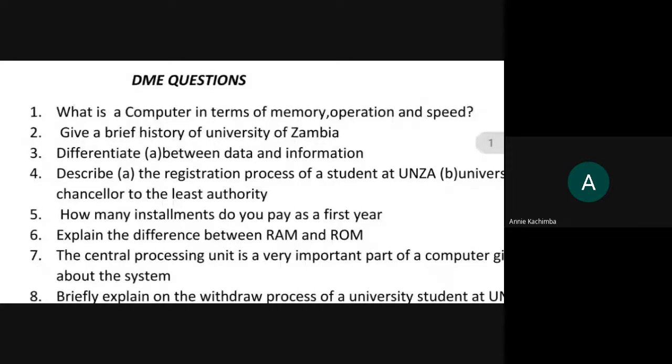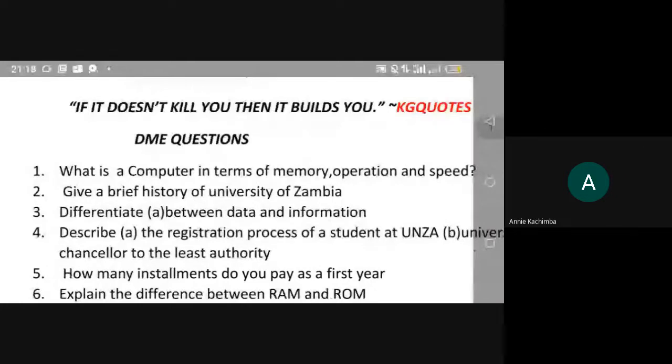So a computer can do a lot of things at the same time. It can multitask. You can also put it under operation. It has a very high speed in terms of processing. So basically, that's what I can say about memory, operation and speed of a computer, unless you can add something or subtract something from the question. So for speed, just saying high speed is enough.